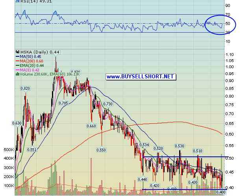HSKA, Heska Corp, another nicely set up January popper play. This is also a stock that's got a 3-year trend of popping into January, so that is why we're jumping into it. We're getting it at its lows. Very nice breakout. First target 50 cents. January popper target, a move to the 200-day moving average up there at 60 cents.